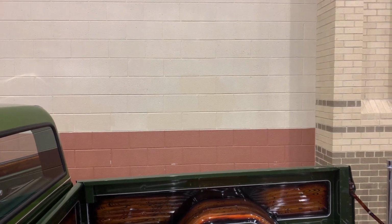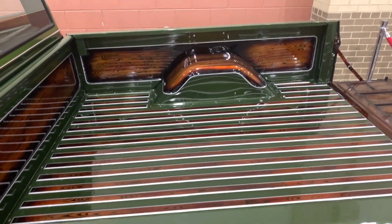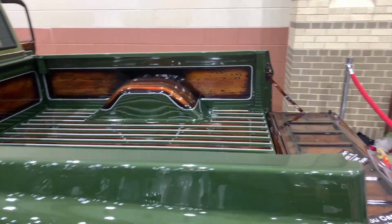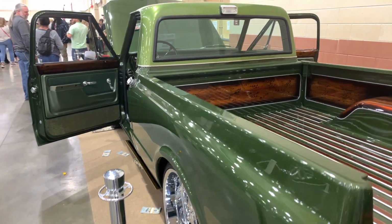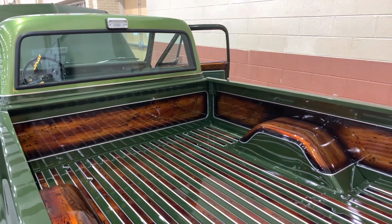What I wanted to show you about this truck, it is truly amazing. Look at the paintwork, the airbrush work that's been done in the bed. It's an all-steel bed, a steel floor, an all-steel tailgate, but it's made to look like a true wood grain. Man, this is an awesome effect to pull off.